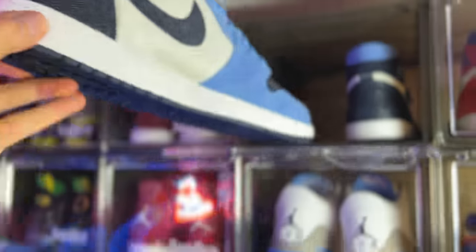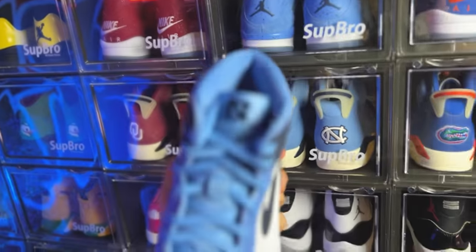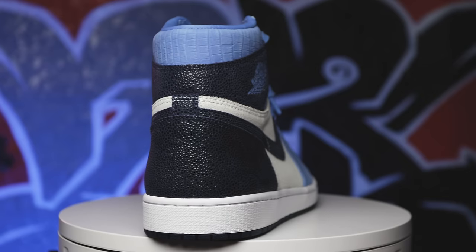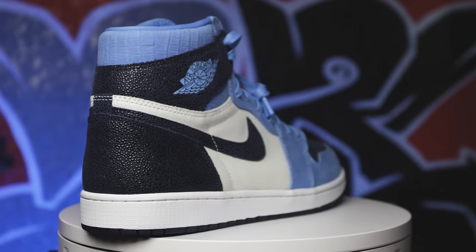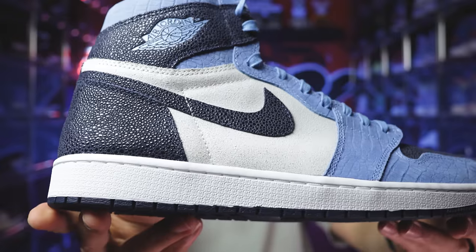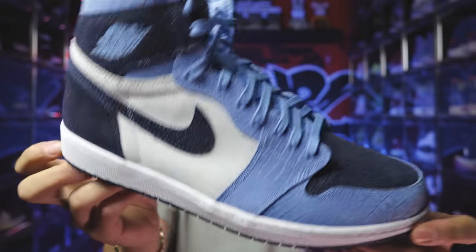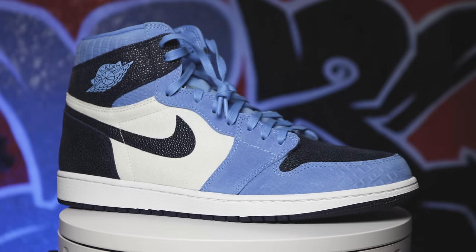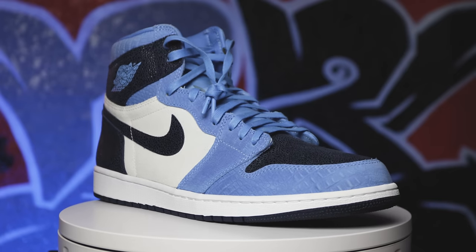Next shoe, we got the UNC Air Jordan 1 High OG. And this is actually the college PE. So on the tongue, you're gonna see Nike Air on the right foot, UNC on the left foot. And then you have the croc with the stingray on there, the cracked distressed leather on the side. I've done a full review breaking this sneaker down. These things are beautiful. These things are nice. The entire set was made this way, but just in the school's colors.